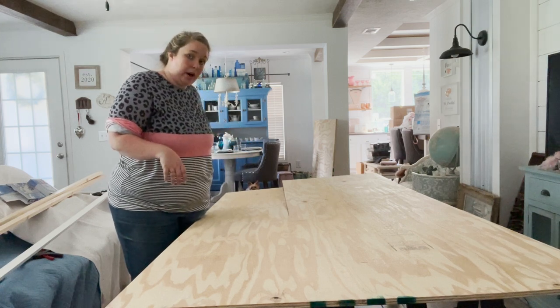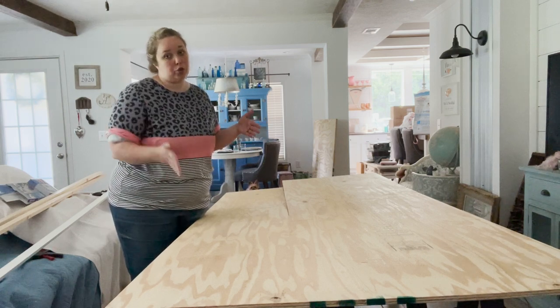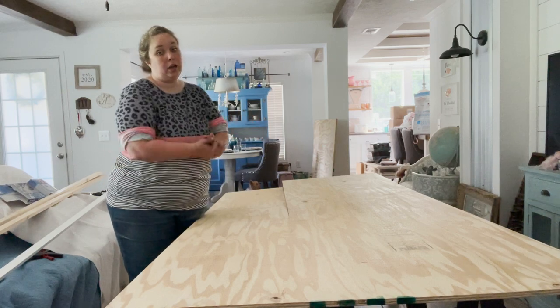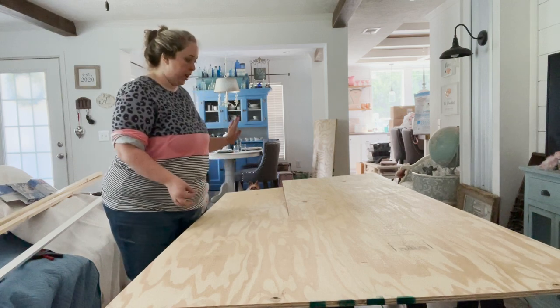I have my Kreg straight edge rip cut, which is what we just used. You can set it to specific lengths and it helps keep things straight when you don't have a big table saw. Like we don't have a big table saw. You want a workshop with a big table saw, but this is what we've got for now. Sawhorses and the Kreg rip cut.